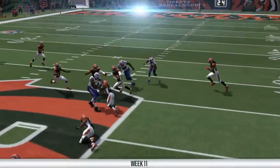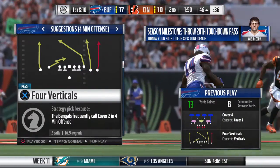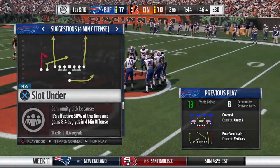And he was able to find a very soft spot in that zone coverage. I love that term, Brandon, that soft spot where you find the open area, set up, and catch the football before the hard collision comes afterwards.